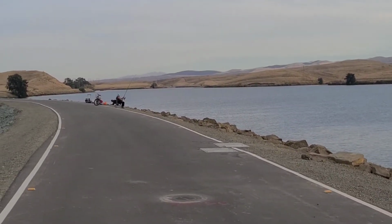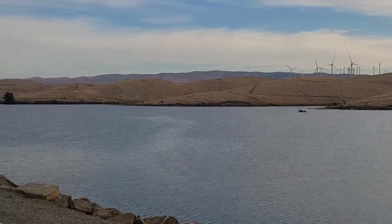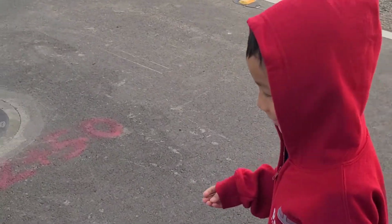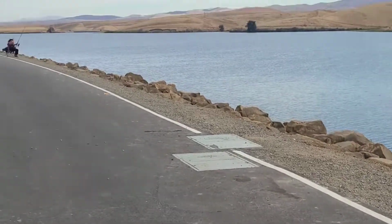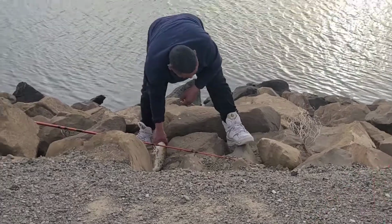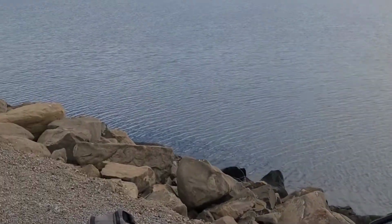Alright, let's go see if they caught anything. Let's go take a look, guys. Let's go take a look. Let's keep on walking. Come on, guys, look at that. Come on, guys, let's go.